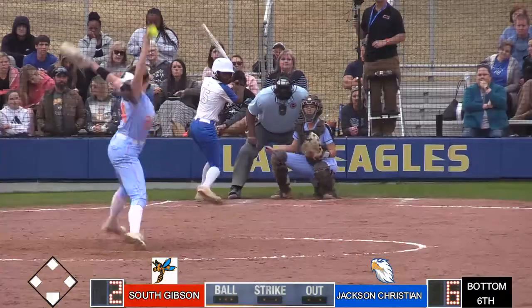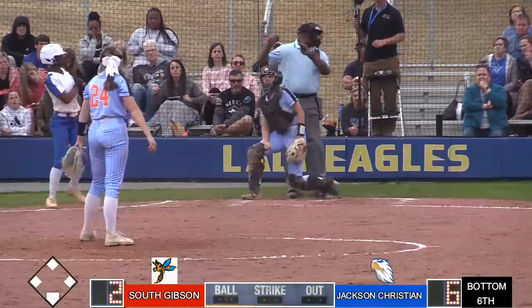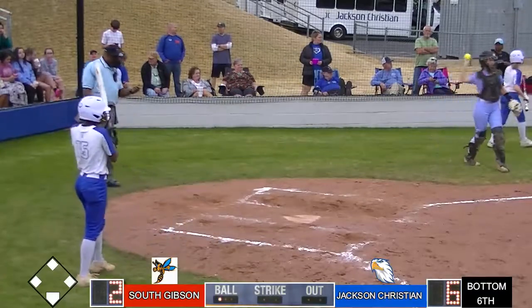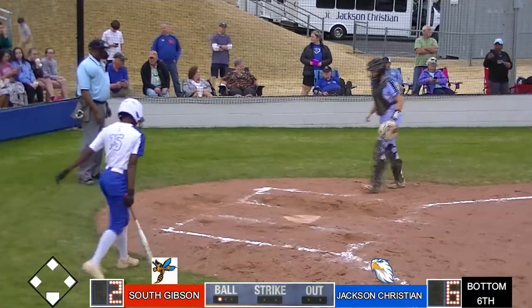Brooks at bat, strike one swinging. Here's the second pitch. And that is ball one. So a 1-1 count. No outs in the inning.